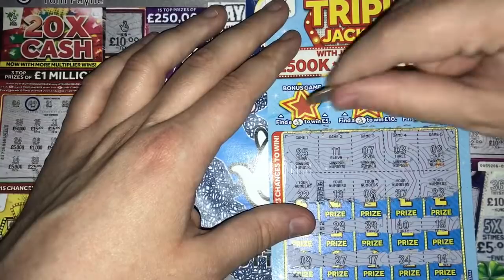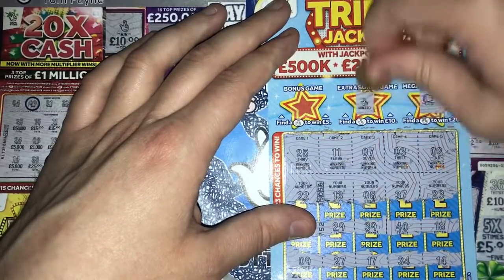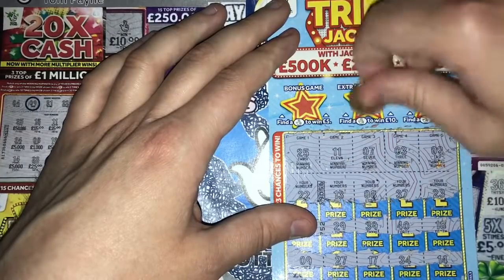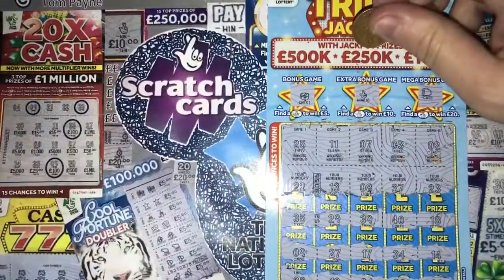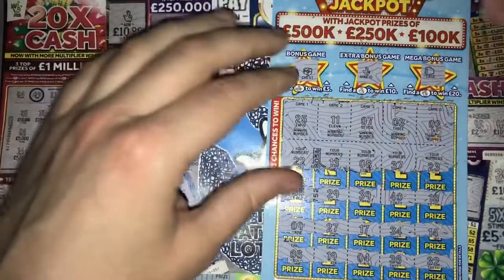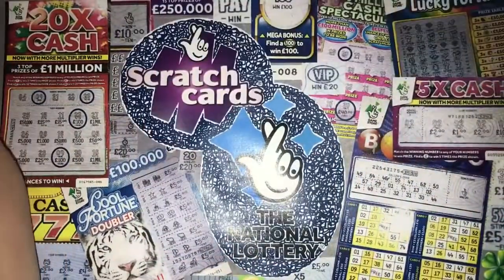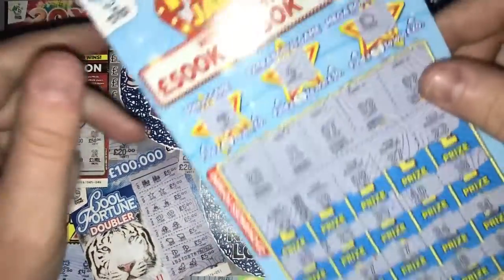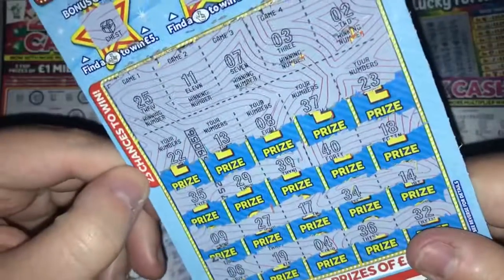Crossed fingers to win 5, 10 or £20. Oh yes, £10, nice. Wasn't expecting that, to be honest with you. But that's very good, very nice. I'm really happy today. It's probably one of the best results I've had on scratch cards, both on and off camera, for a very long time. Very good.